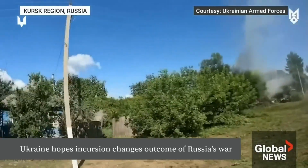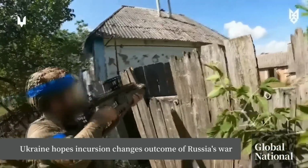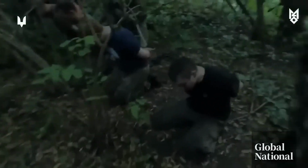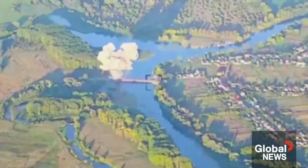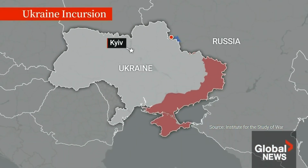This is the tip of Ukraine's spear. Ukrainian special forces pushing deeper into Russia. Kyiv says it now controls nearly 1,000 square kilometers, taking prisoners and destroying critical infrastructure. Over the weekend, Ukraine blew up the third and last key bridge in Russia's Kursk region, encircling and cutting off a strip of Russian territory about the size of Ottawa from escape or reinforcements.